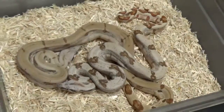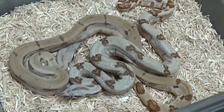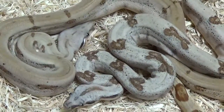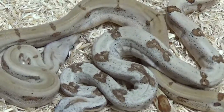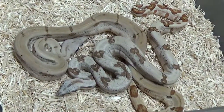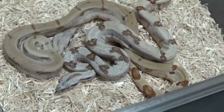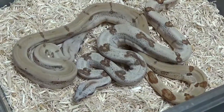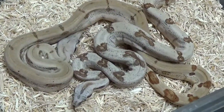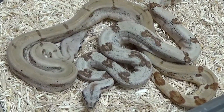These are two Hypo Silvers side by side. That's the real reduced pattern one, and then the other one is basically what you're looking at right now. You're looking at two Hypo Silvers. So everybody that's been asking about them, here's two of the about 20 examples that I'm going to be showing everybody over the course of the next couple videos.